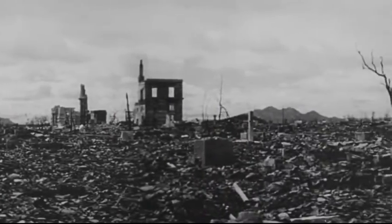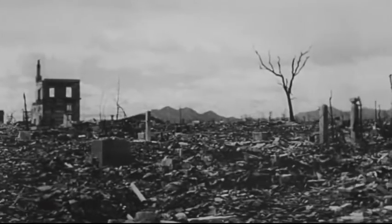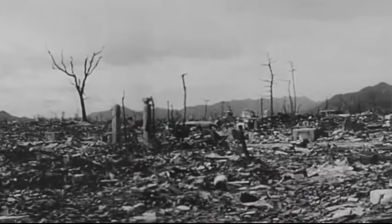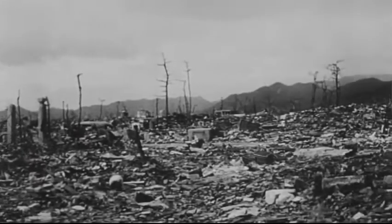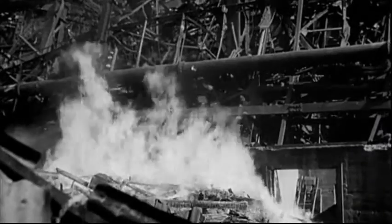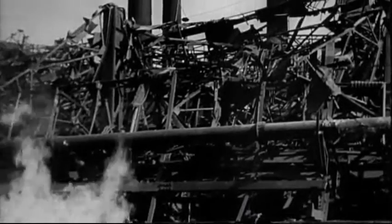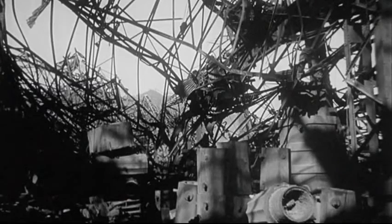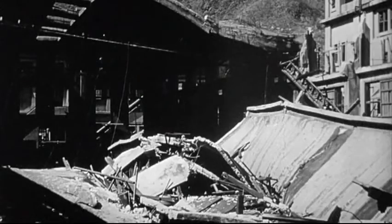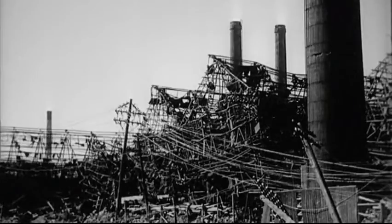The uranium gun weapon, Little Boy bomb, was detonated over Hiroshima at an altitude of 1,800 feet to achieve maximum blast effect. Three days later, the Fat Man implosion bomb was detonated over Nagasaki. In Hiroshima, 70,000 people were killed. Of its 90,000 buildings, over 60,000 were demolished.